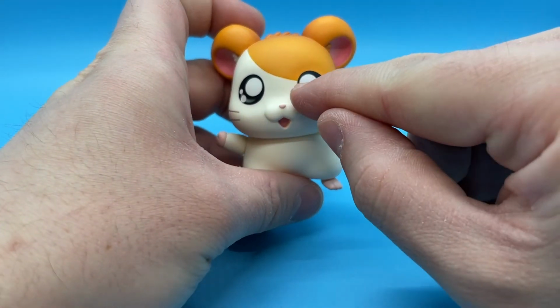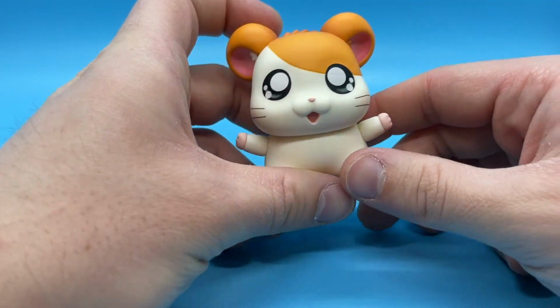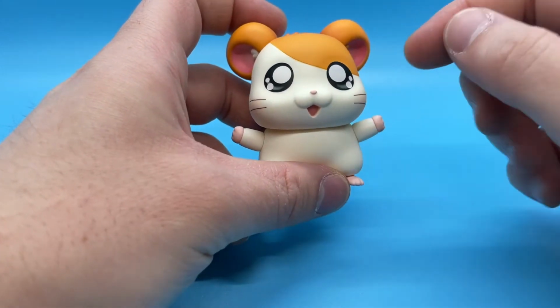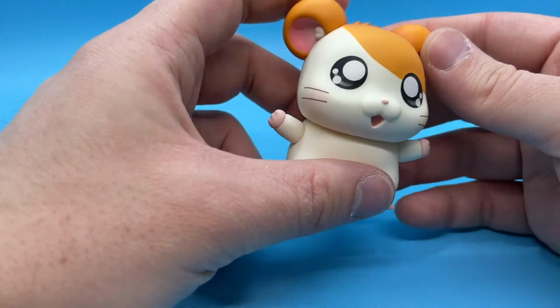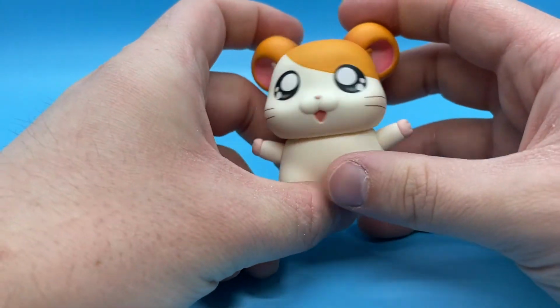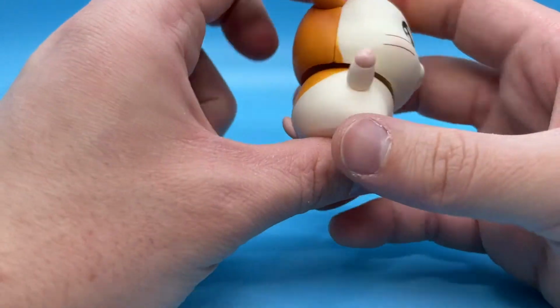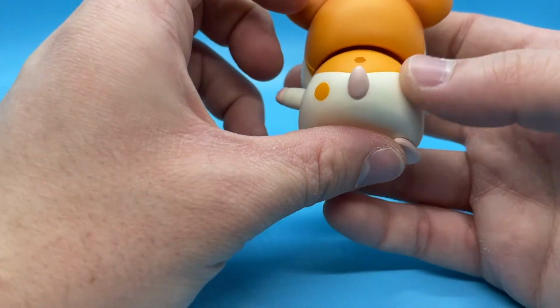Like I was saying before, you see that sculpt within the eye there, especially on this side, or rather only on this side. So it's not perfect. I like the fading in the ear. Looks really, really good. But it's super cute. I think they did a great job, and I'm very, very happy to have this figure.